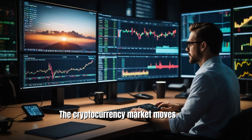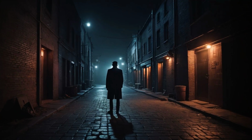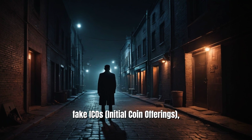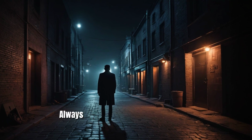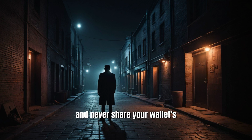The cryptocurrency market moves fast, and staying updated is crucial. Follow trusted news sources, join crypto communities, and stay connected on social media to catch the latest trends and developments. Beginners often fall prey to scams like phishing attacks, fake ICOs (initial coin offerings), and Ponzi schemes. Always verify information from multiple sources, and never share your wallet's private keys with anyone.